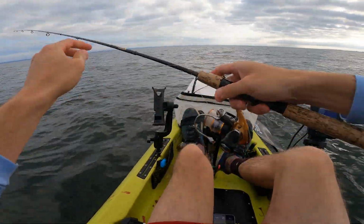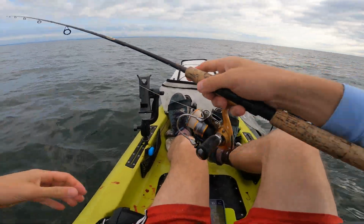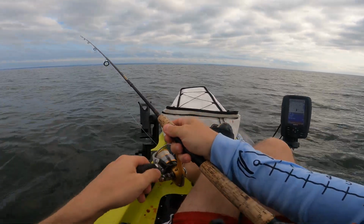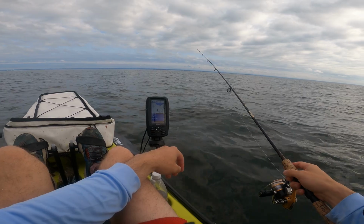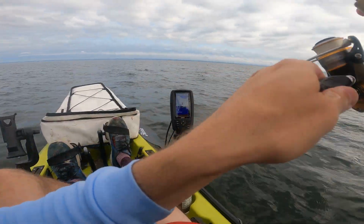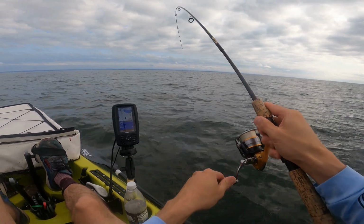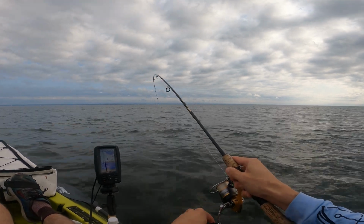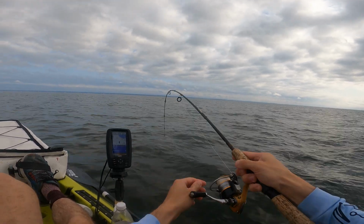I kept one sea robin too. After I catch enough porgies for a meal, I want to try and strip that sea robin and use it for fluke bait. That guy came up and grabbed it. Oh man.